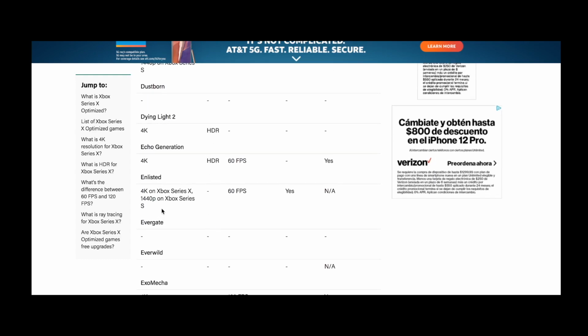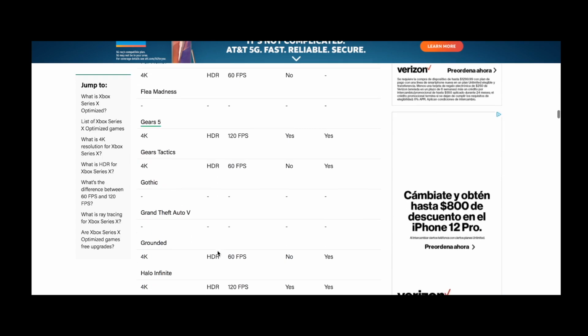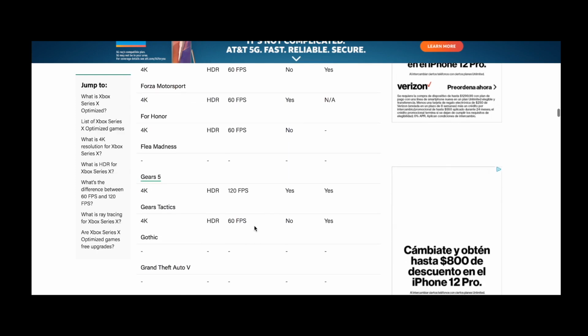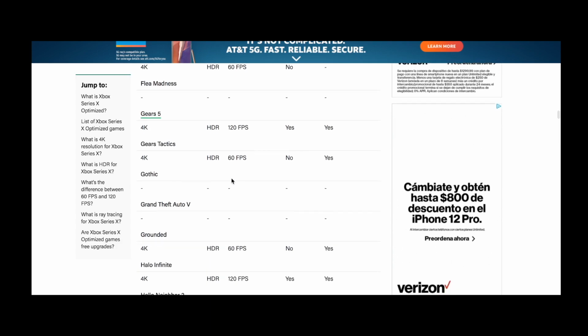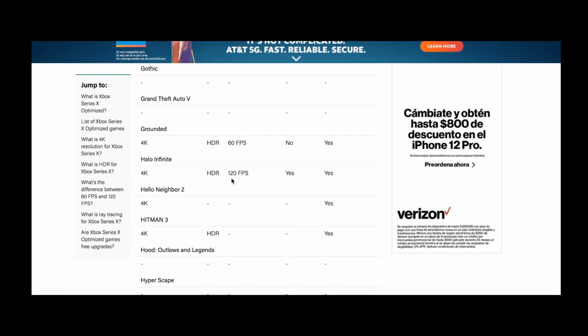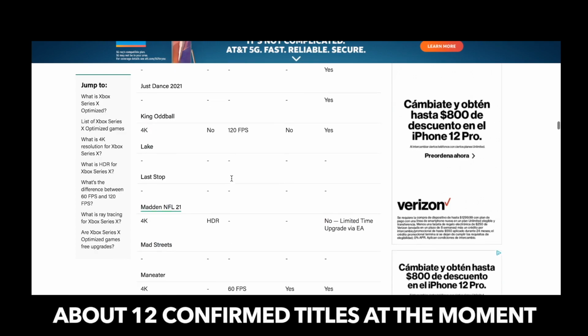4K 60 FPS, 4K 60 FPS. This game is 4K 120, but you can see what I'm getting at in this video. 60, 60, 60. Here's your 120 for Gears. Now this Gears 5 says 4K HDR 120 FPS with ray tracing. All right, so that's gonna be an amazing game. But again, is it worth it to you to go out and buy a brand new TV for 3 or 4 games?